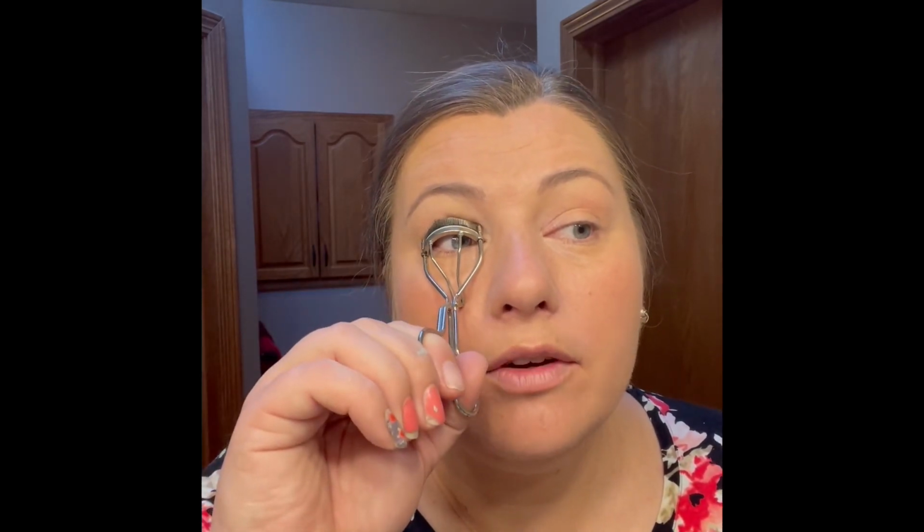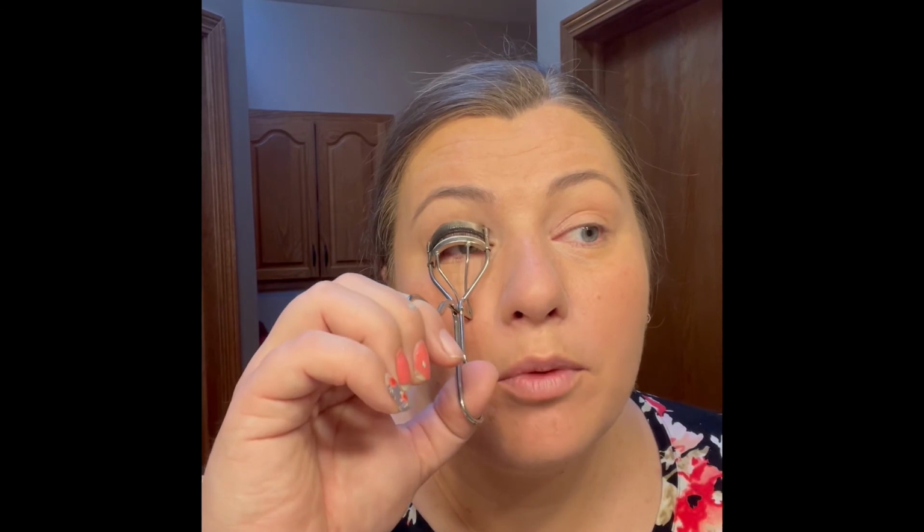All right, and I'm gonna give it just one more quick curl. If you want even more coverage and more lift and more boost, do your other eye, and then come in and do a third coat. But you guys, can you see the difference in what your eye looks like with mascara and without? It just makes your eyes look so much more awake. It helps you to look more alert. Your eyes look larger. And the eyes are the first thing that people notice about you.